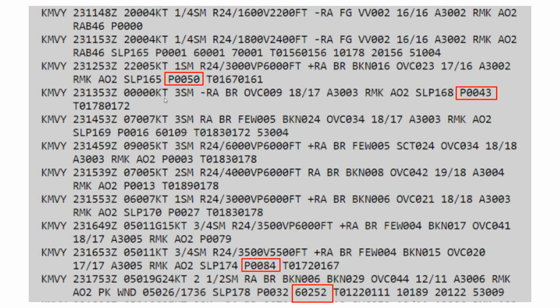So at the top, we have the 1148Z observation, and then at the bottom is the 1753Z observation. So it's in chronological order. 1148Z, that's 7:48 a.m. in the morning. I had the privilege of working this day, so this was a pretty challenging event that I remember. One of the first clues to the event that day was at 12:53Z, which is 8:53 a.m.